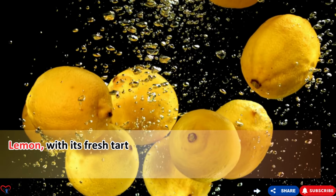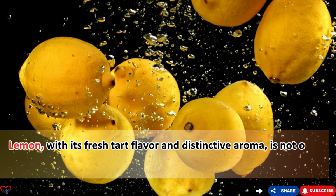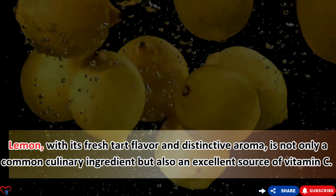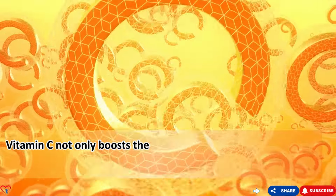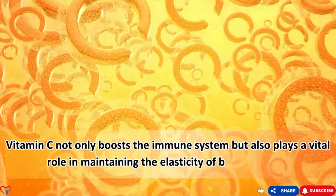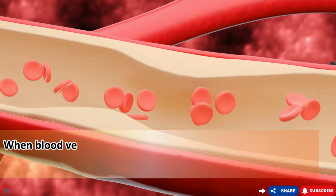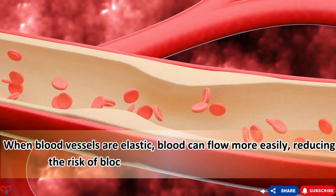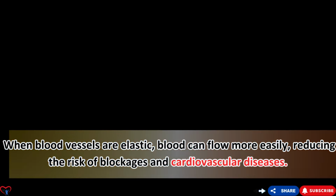4. Lemon, the natural solution for healthy blood vessels. Lemon, with its fresh tart flavor and distinctive aroma, is not only a common culinary ingredient but also an excellent source of vitamin C. Vitamin C not only boosts the immune system but also plays a vital role in maintaining the elasticity of blood vessels. When blood vessels are elastic, blood can flow more easily, reducing the risk of blockages and cardiovascular diseases.